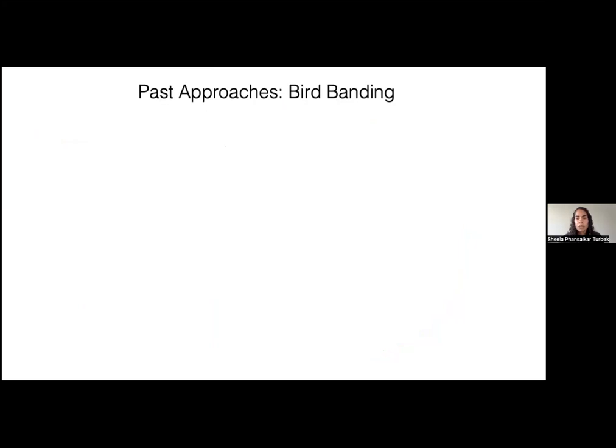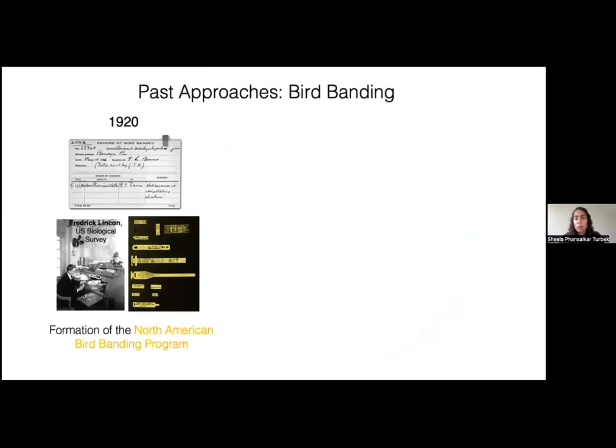In the past, these migratory connections were largely identified through bird banding efforts. And these efforts began in North America in the 1920s with the formation of the North American Bird Banding Program, which was designed to track and monitor migratory birds. And while this program has been successful at identifying the migratory pathways of particular avian species, it really has its limitations in small-bodied songbirds, at least the ones that our group works on.